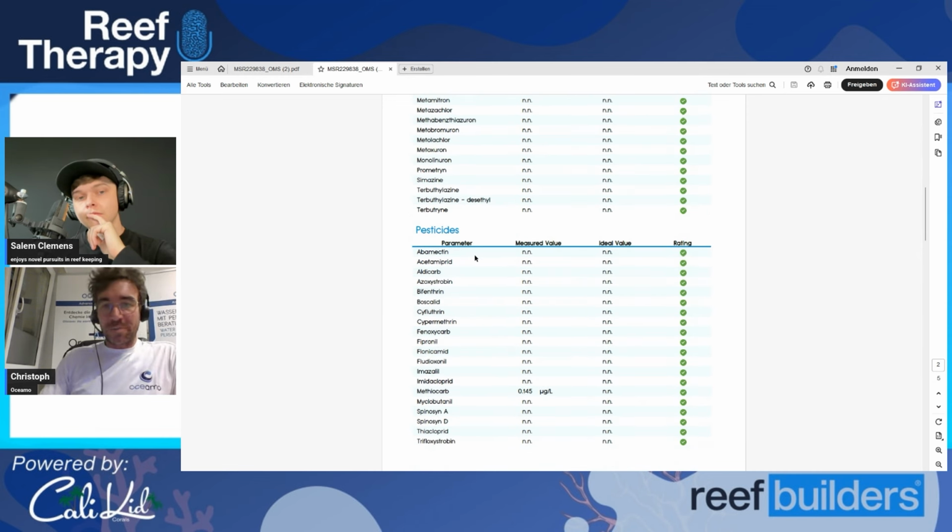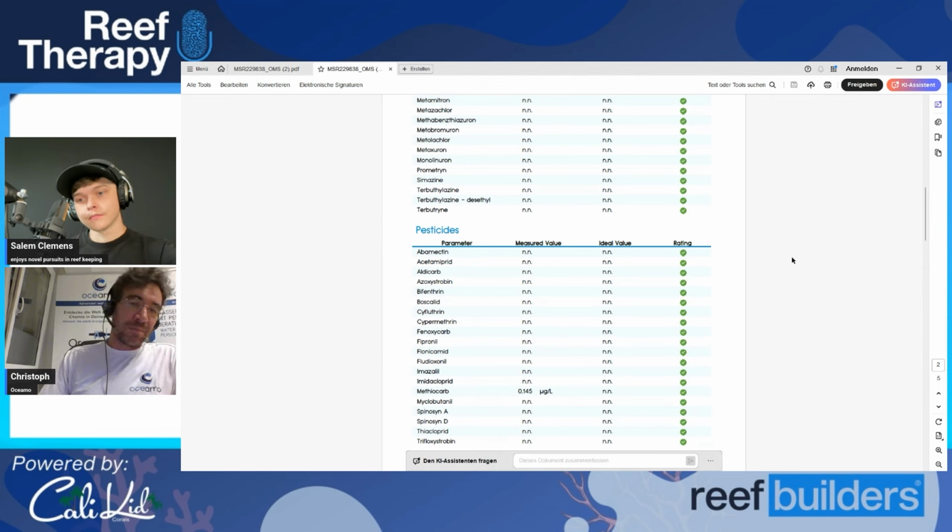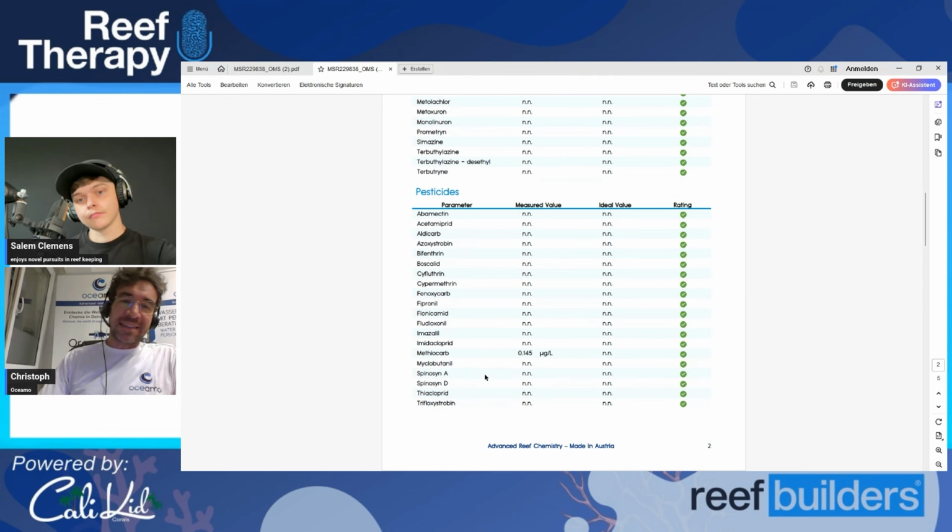Then we move into pesticides. Again, this list is expanded nearly every week. Last week, we added another 35 pesticides to this list that we're doing the targeted analysis with. And in this tank, a very low concentration of methiocarb was found. This is really difficult to explain, where it could be from.